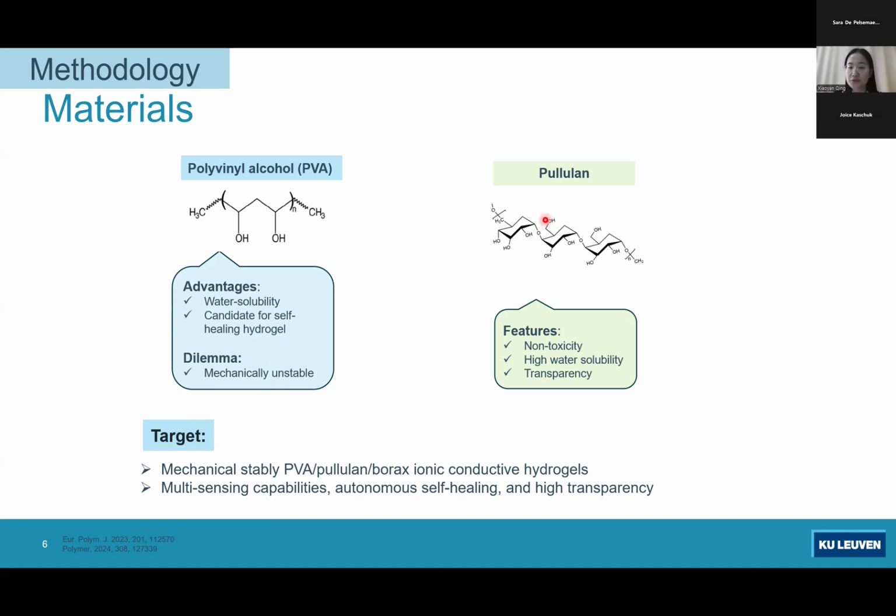So compared to these materials that we mentioned, like chitosan and cellulose, here we use KULeuven, because it has high water solubility and can form a transparent solution in water. In this way, we envision that it can enhance the mechanical properties and also keep the high transparency of PVA self-healing hydrogels. So in this work, we aim to prepare PVA, KULeuven and borax ionic conductive hydrogels with good mechanical properties, multi-sensing capabilities, fast and autonomous self-healing, and high transparency.